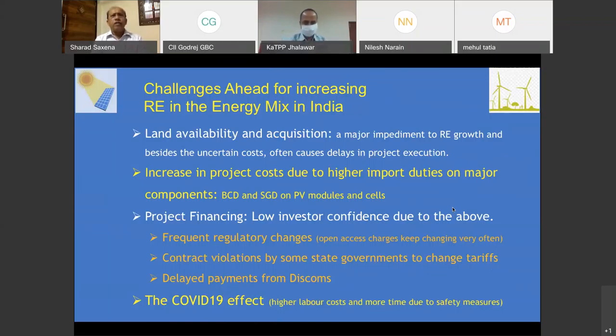Increase in the project cost due to higher import duties on major components. So you must have heard that the government is now imposing basic customs duty and has also extended the safeguard duty on PV modules and cells, which makes import of these components more expensive. And the indigenous production of modules and cells is much lesser than what is actually required for reaching the target of 175 gigawatts. So it is imperative that people will have to import, even if they have to pay more import duties, and this increases the project cost.